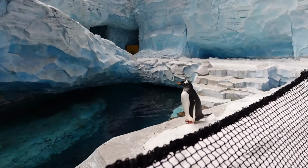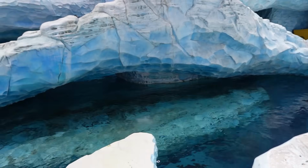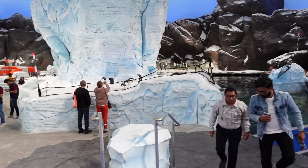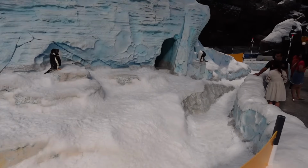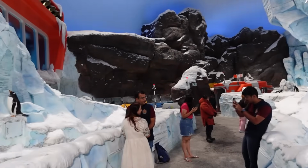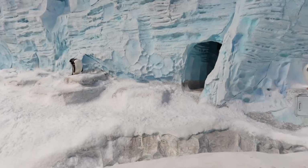Hello there, little man. You're on theme park worldwide. I do love penguins. This is probably the best penguin exhibit I've seen. Charlotte's got frost growing off her nose. Oh, look at him running over there. I mean, what a space for them in here. They're nice and close for photos here too.